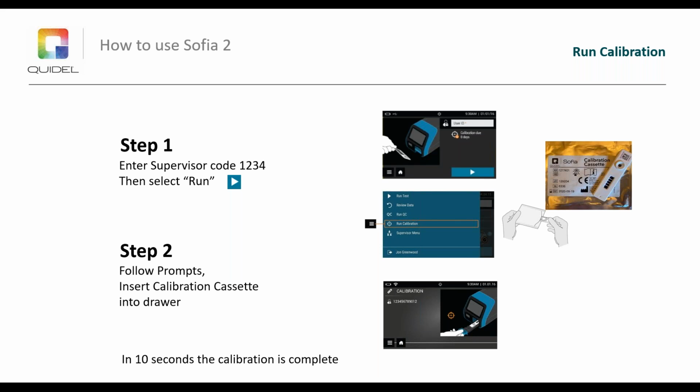The next thing the analyzer will ask you to do is to run your calibration. Now, calibration is really a feature on this system. What calibration does is it makes sure that our instrument will run the same from the day you turn it on the first time to the day you turn it on the 5,000th time and run a test. There is no expiration date on a Sofia. There is no set number of cassettes that you can run on a Sofia.